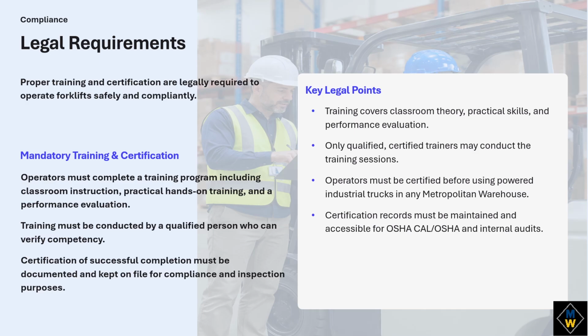It includes lectures, discussion, visual materials, and video content covering both truck-related topics: how the equipment works, its controls, capacity, stability, and inspection requirements; and workplace-related topics: surface conditions, load composition, pedestrian traffic, and hazards specific to this hub. OSHA accepts classroom instruction, interactive computer-based learning, video, and written materials for this component.